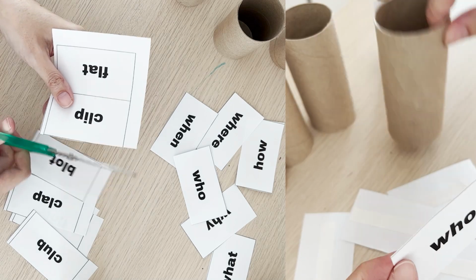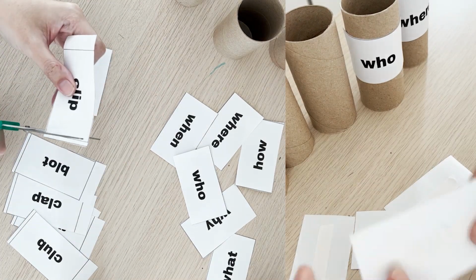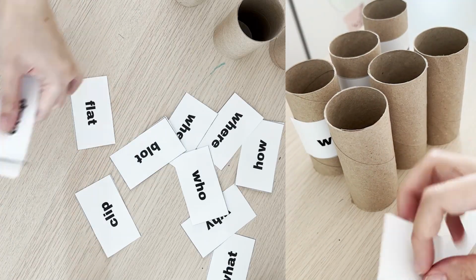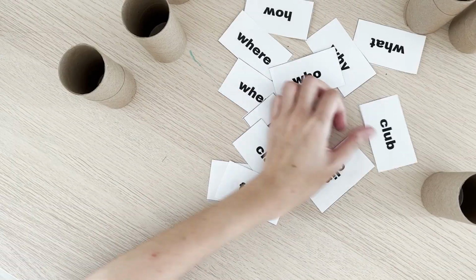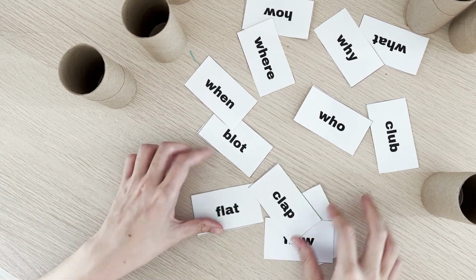I used about 6 rolls and I like to include words that look similar. For example, sight words like where, when, who, what, why. Or you can add letters if your little ones are still learning about phonological awareness. The beginning readers can then work on their beginning blends like flow, club, black, clap, blot and more.